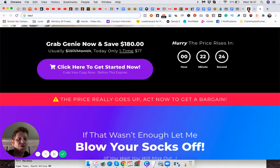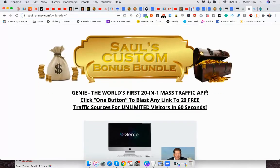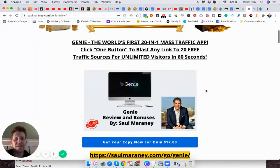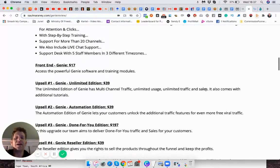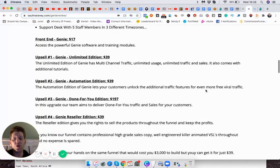Let's go back to my bonus page. So Saul's custom bonuses. Genie, the world's first 21 mass traffic app, and here I'm up, and I just want to go through the funnel for you. The front end is $17. Access the powerful Genie software training modules. Upsell 1 Genie Unlimited Edition. Unlimited Edition of Genie has multi-channel traffic, unlimited usage, unlimited traffic and sales. It also comes with additional tutorials.